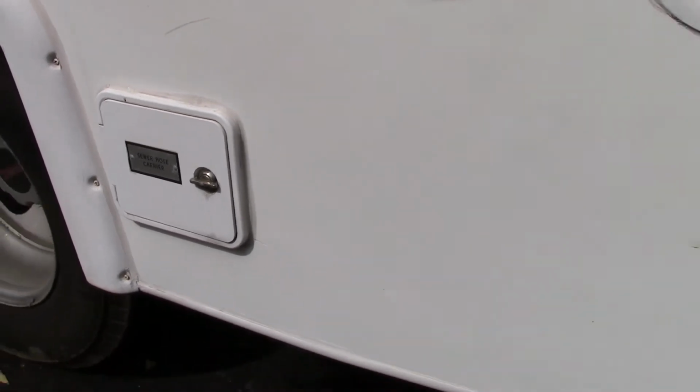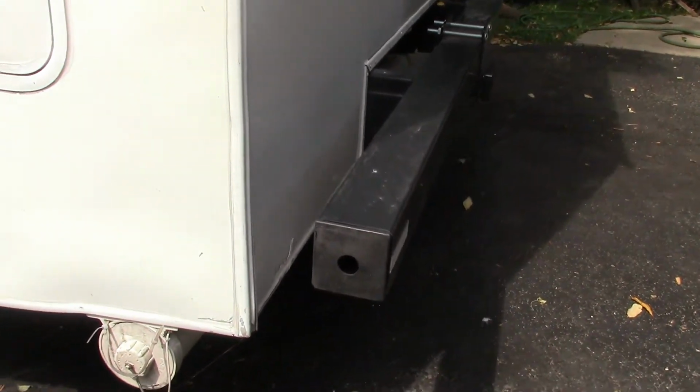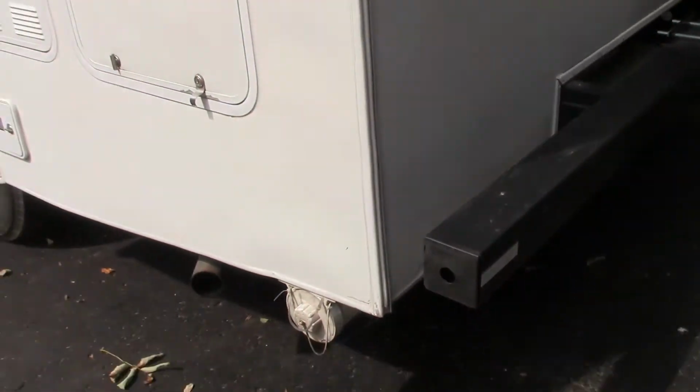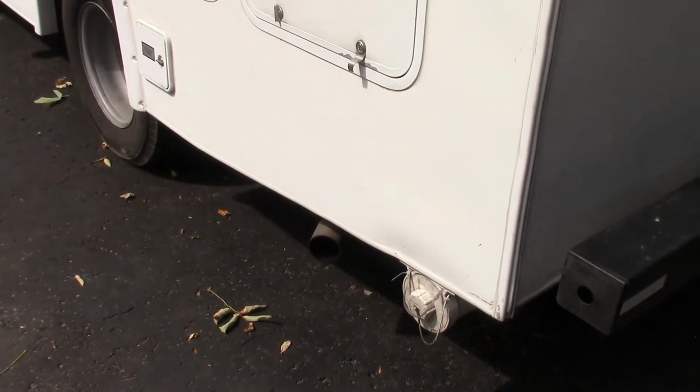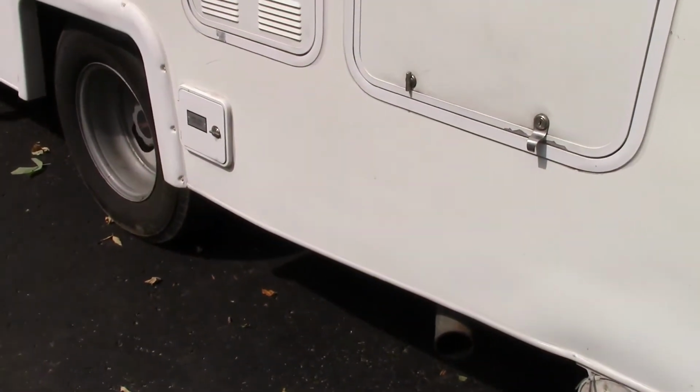So I got 3 of them. I could put together almost 20 feet of hoses if I needed to, if I get to a campground that's got the sewage hole really far away from the RV. But that's number 6.